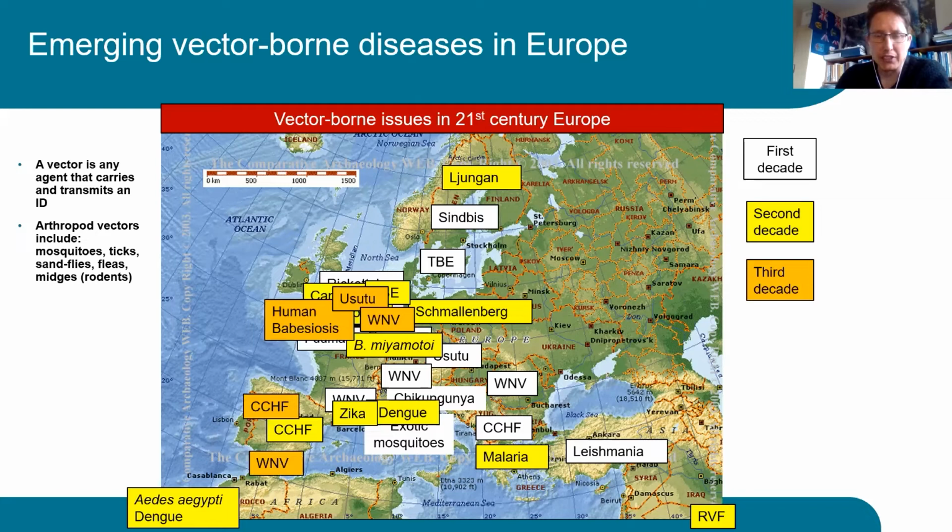And then more recently, the spread of Usutu and West Nile virus to Northwest Europe, as well as risks of Crimean Congo hemorrhagic fever virus in Iberia. So there are plenty of risks that have emerged in the recent 20, 30 years or so. And many of these might be driven also by climate change as well as increased travel and trade. Next slide, please.